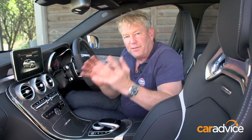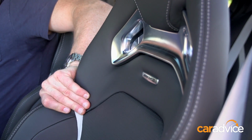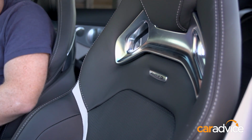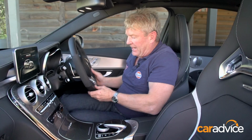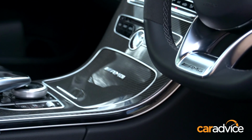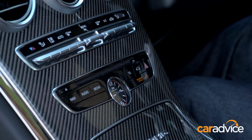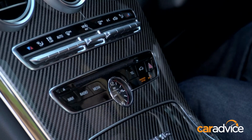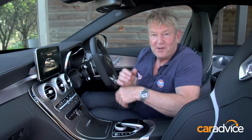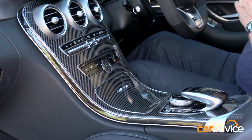Inside, there's plenty of flair to distinguish the C63 from its lesser siblings. These beautiful sports bucket seats with aluminium inlays and deep bolsters are a prime example, as is the flat bottom leather steering wheel with Alcantara inserts and plenty of AMG badging. Something really special is this IWC clock borrowed from the S-Class Coupe. I'd love to swap it for my Omega. It may be optional, but I do think this carbon fibre console fits well with the S badge.